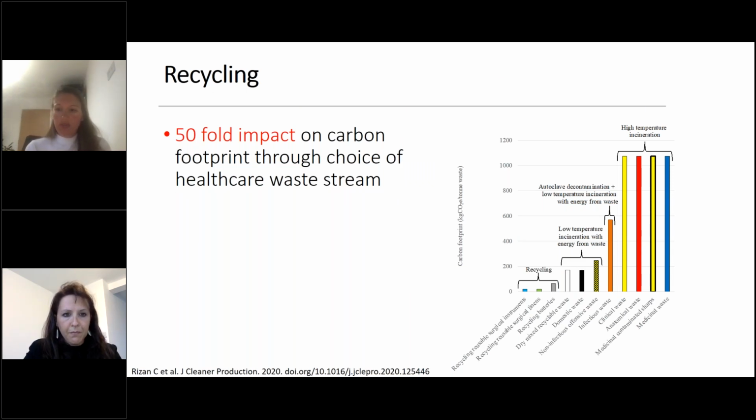Just to remind you, there's around a 50-fold difference in terms of the carbon footprint of the waste itself for recycling versus sending things for high temperature incineration. But waste itself is responsible for less than 5% of the carbon footprint of the NHS. So recycling maximally is only going to make a small difference in terms of us actually reaching net zero.